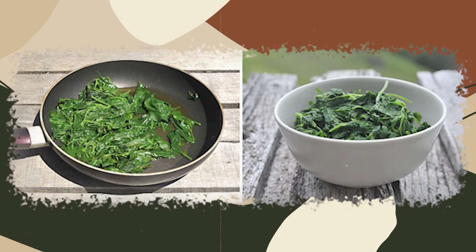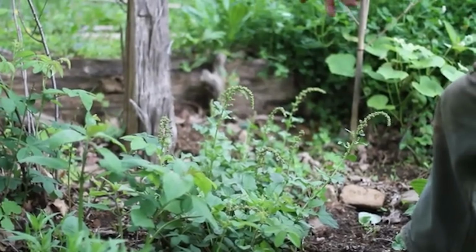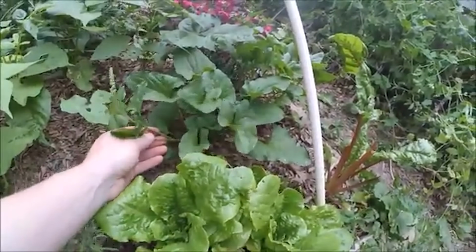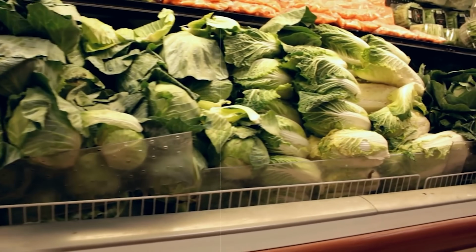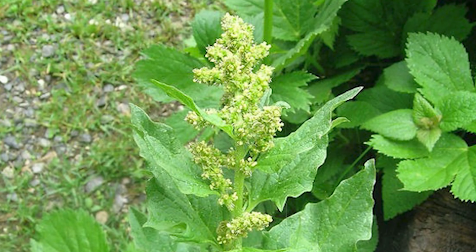Once established in a garden corner, Good King Henry would return faithfully each year, growing stronger and more productive with each passing season. It required almost no care, thriving in spots where fussier vegetables failed. Before modern supermarkets offered year-round produce, this persistent plant provided the first fresh vitamins of spring, when families needed them most after winter's preserved foods.